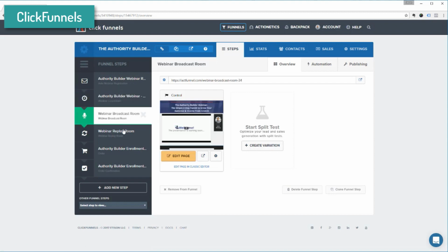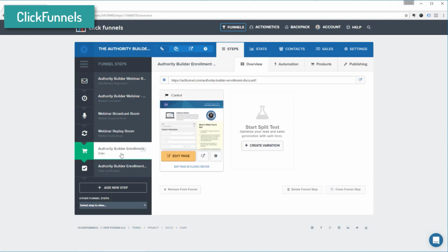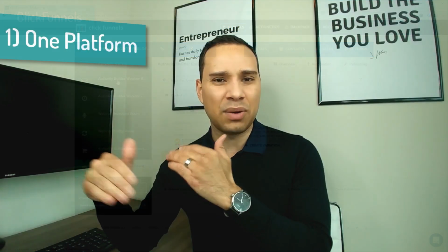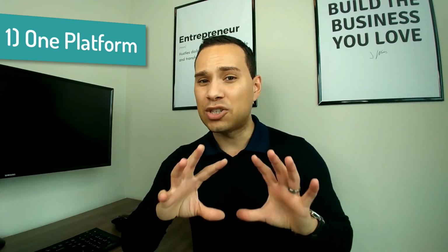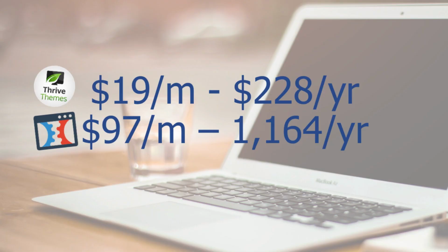And even though I don't personally use ClickFunnels, it is a great solution for someone who really doesn't want to deal with developers, doesn't want to dig into WordPress, and just wants to get their funnel up and running as quickly as possible and doesn't really want to dive into the details or get too fancy with the way they set up their funnels. So that does it for the top 5 reasons ClickFunnels is better than Thrive Themes when it comes to building your sales funnel.